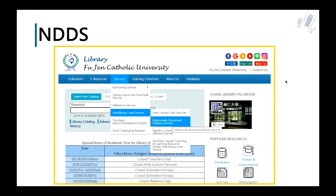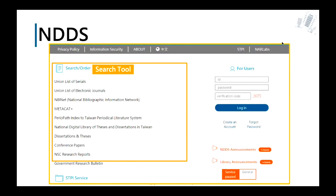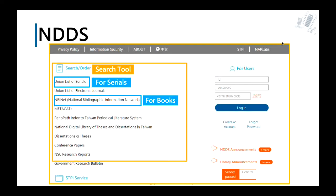Next is the NDDS, Nationwide Document Delivery Service. It is just on the RapidEO. There are some union catalogs that help you to find where the journal or a book is held at the other libraries. For serials, you could try the union list of serials. For books, you could search in NBINet to find the books at the other libraries.